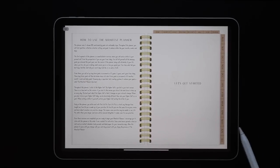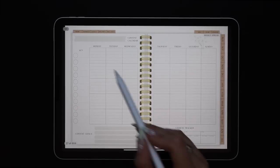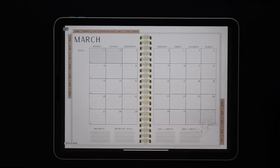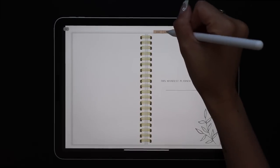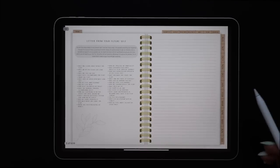Like I said, everything in this planner is hyperlinked. So if you click any of these tabs, they will take you to where you need to be in the planner. Pretty much anything that could be hyperlinked is hyperlinked, and we'll get back to that in a minute. After you read the little notes I gave you, you go into the manifest section.